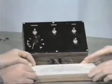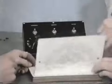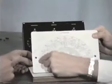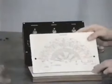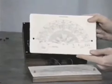Then you could find out whether he's also got intensity, a percentage here of 0, 10, 20, 30, 40, all the way up to 100. So you could get a lot of different indications with this. This was his basic system of analysis.